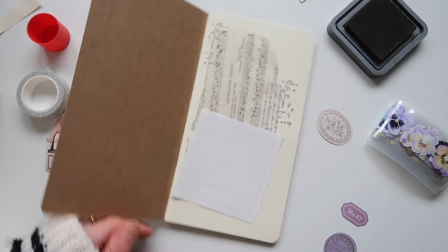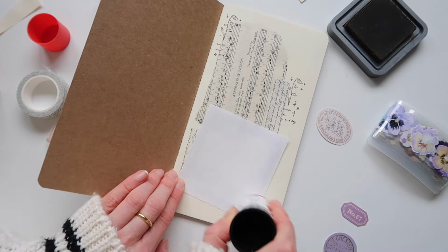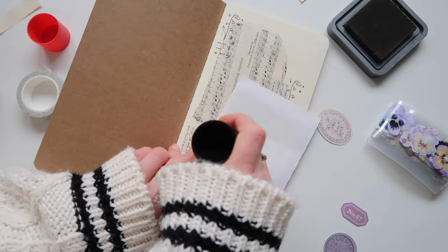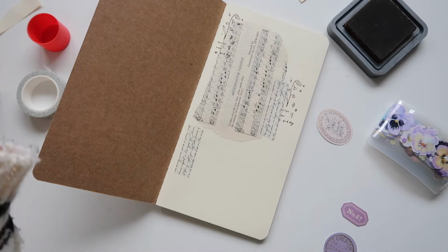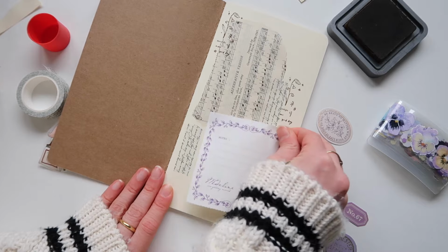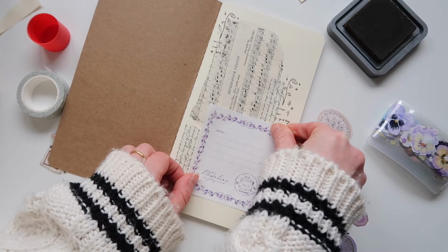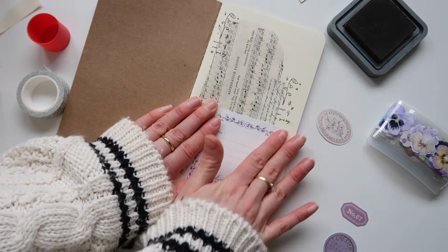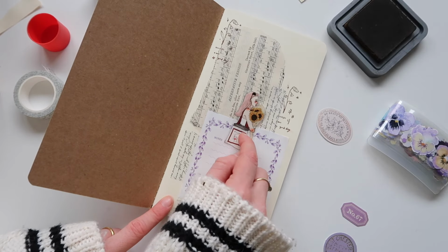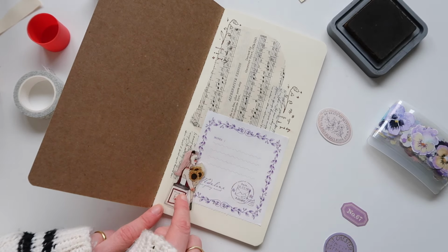I also had this stamp, which I've had for quite a few years now. I just always forget that I have it, but it's a really pretty whimsical lily of the valley stamp. So I just used that to decorate the edges a little bit more, and then started to add on the memos around the main part of the spread.